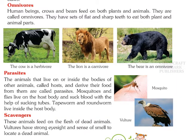Omnivorous. Human beings, crows, and bears feed on both plants and animals. They are called omnivorous. They have sets of flat and sharp teeth to eat both plant and animal parts. The cow is a herbivore. The lion is a carnivore. The bear is an omnivore.